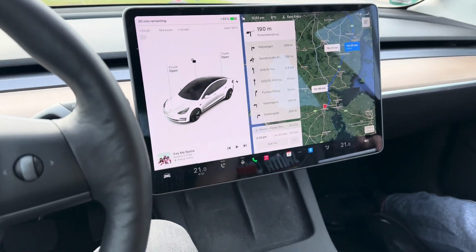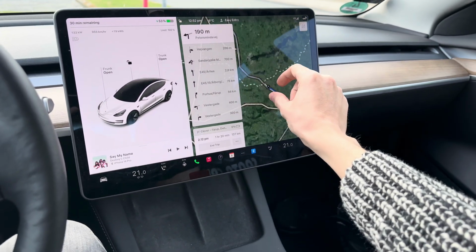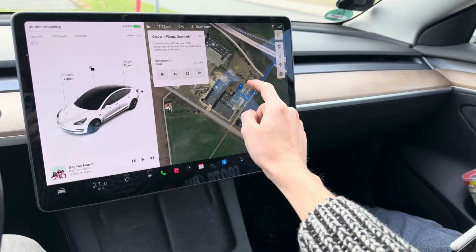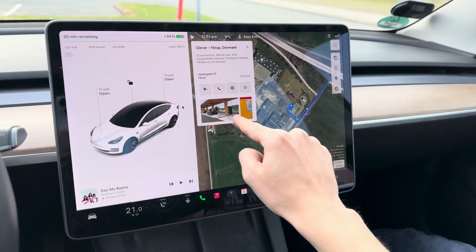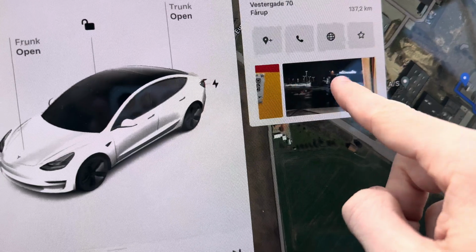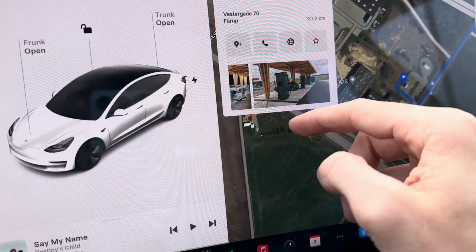So we found a charging stop just a bit before the supercharger, which was somewhere over there. This is literally right next to the highway. It's a Clever charger. It's literally named Clever. And it looks pretty nice, what you can see from here, from the images. Also nice that they put the nameplate in the Google images. That's awesome. McDonald's right next to it, so we can have some lunch maybe. But yeah, looking pretty good.